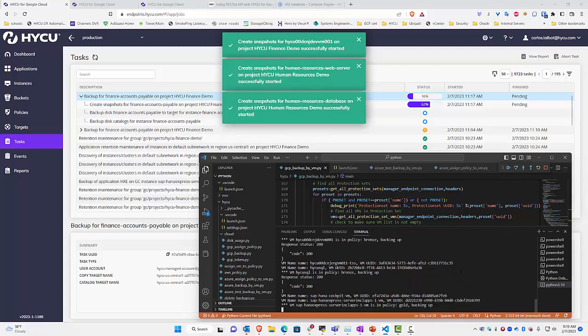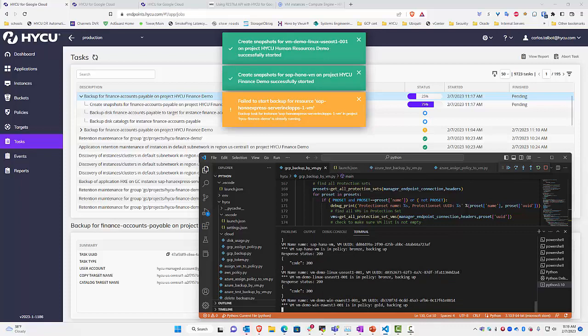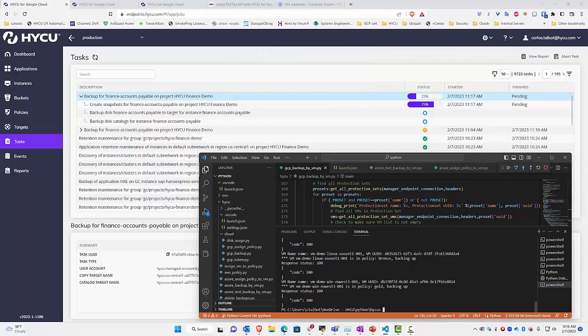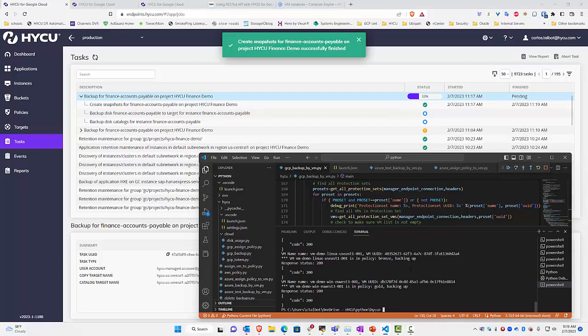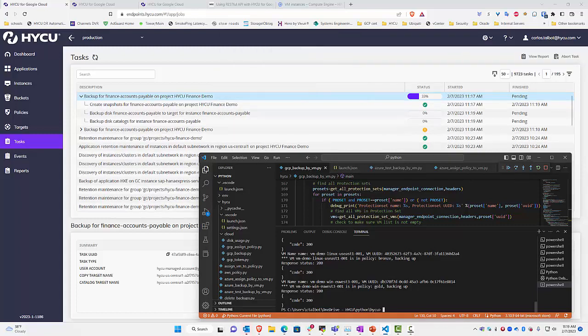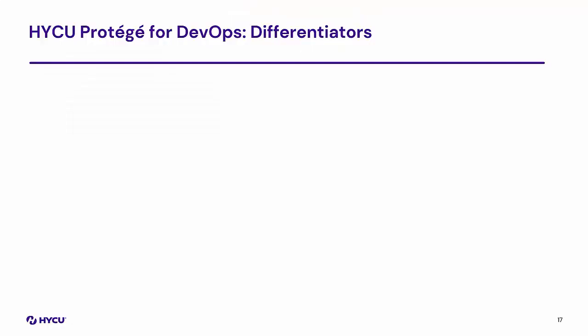And as you can see in the background here, it's going to make the system a little busy here. Soon enough, we'll have over a dozen VMs running their snapshots and or their backups. So as you can see here, it's a pretty handy script to have. It gives you an example of leveraging automation within DevOps environments for your cloud backups.